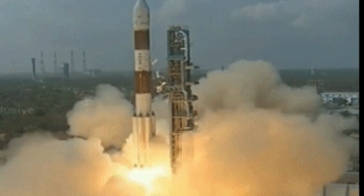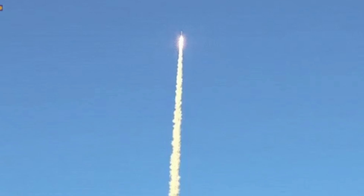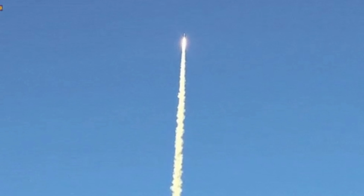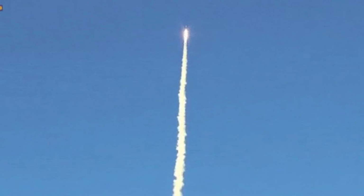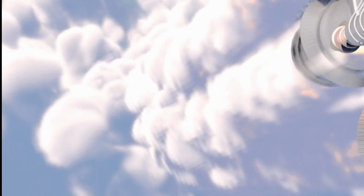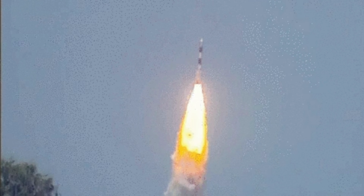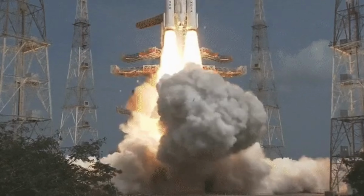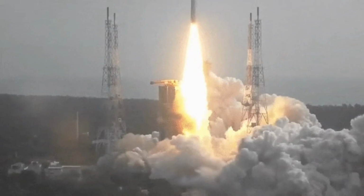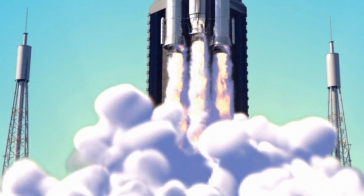What will happen in the NGLV rocket? The NGLV will be a three-stage rocket. The first stage of which will be reusable, just as the first stage of SpaceX's Falcon rocket returns. Exactly that. This rocket will be quite economical. This is also the need of the future. Currently, LVM-3 can carry a payload weighing 9.2 tons to LEO.